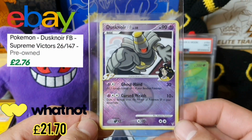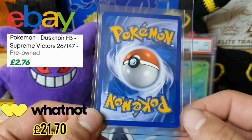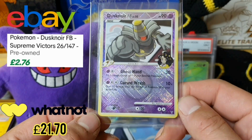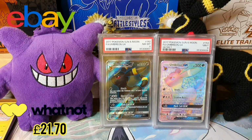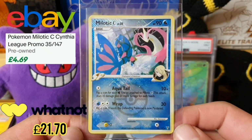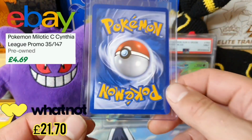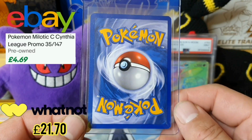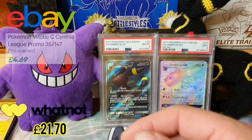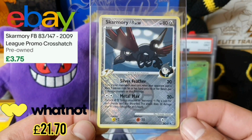Then we have the Dusknoir. I like these because they have the trainer in it, a bit like the gym cards. And yeah, that one's slightly heavy on one side, but for £1, crazy. Next up we have Cynthia and Milotic. I do like these, they have the slightly faded borders as well. They came in towards the end of the Platinum era and carried on through HeartGold SoulSilver and Call of Legends. Final one of these League promos is the Skarmory.